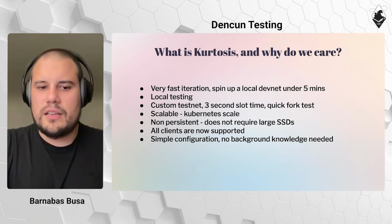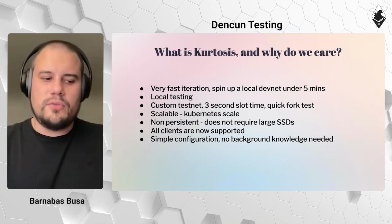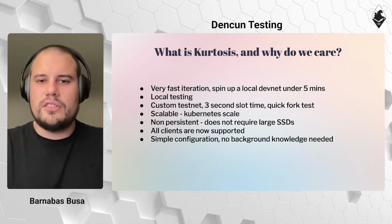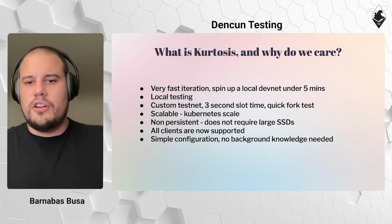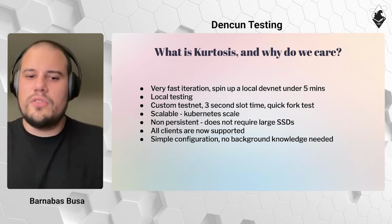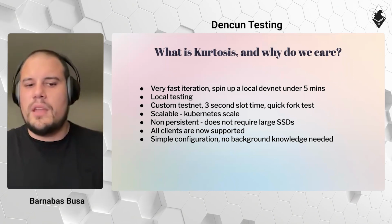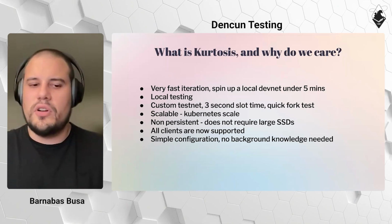Scalability comes thanks to their support for Kubernetes. Kubernetes allows you to scale up to a very, very wide range of nodes. So you can run 100 nodes on a cluster of 10 physical nodes. This enables you to run larger testnets, and also run local testnets in a non-persistent way. So you don't need to have a large SSD because all of this test data will be staying on your machine in RAM. And once the testnet is shut down, all of the data will just go away.